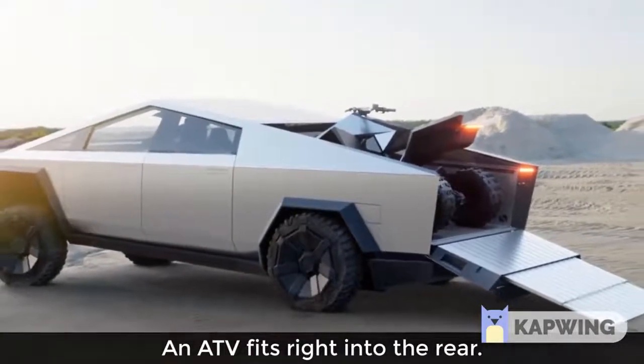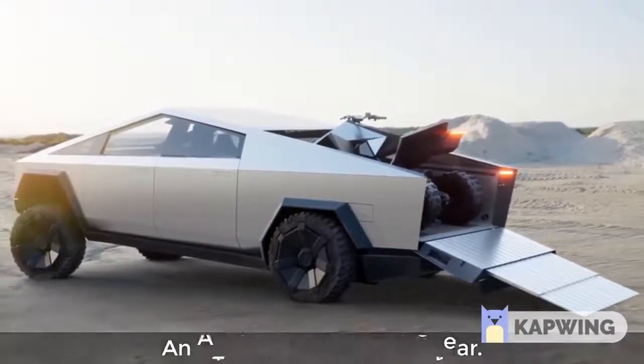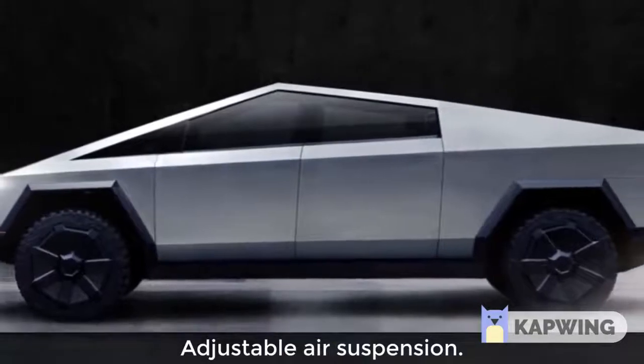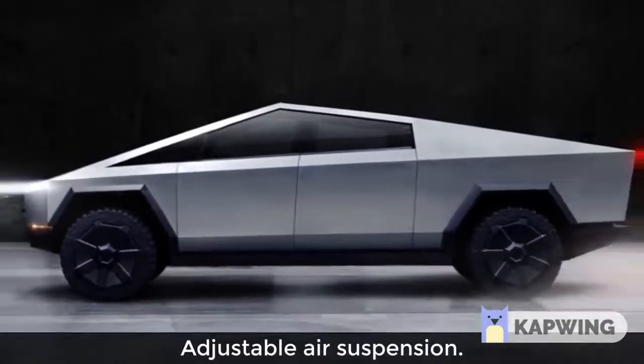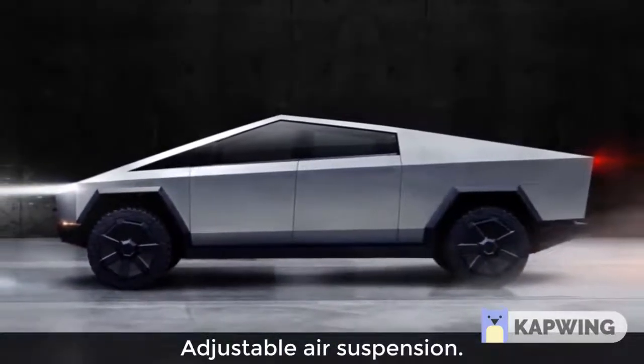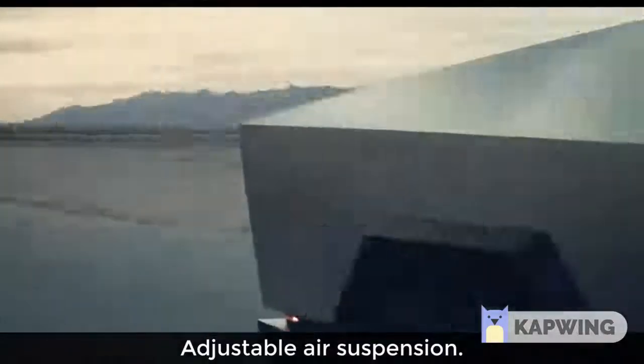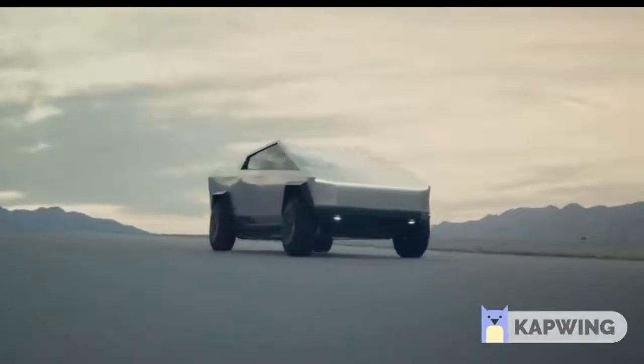And the highest trim version can actually tow 14,000 pounds. That's unheard of. Another thing that really interested me was the fact that it's got air suspension that is adjustable, so you can just raise the car for off-road driving and lower it for a planted highway driving. This is an insane product.